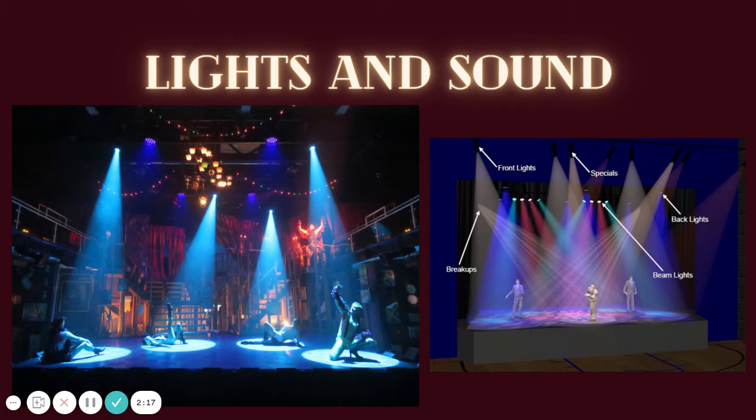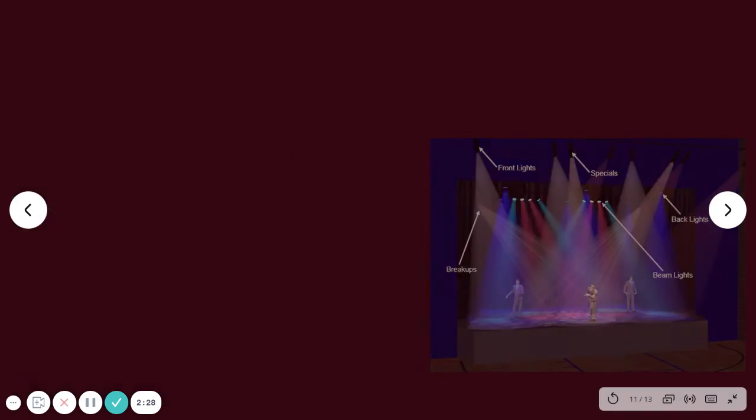As for sound, what happens if a director wants the sound of a chicken flying off of a roller coaster? How do you make that? Students will use the technology of the theater in creative ways to simulate these scenarios.